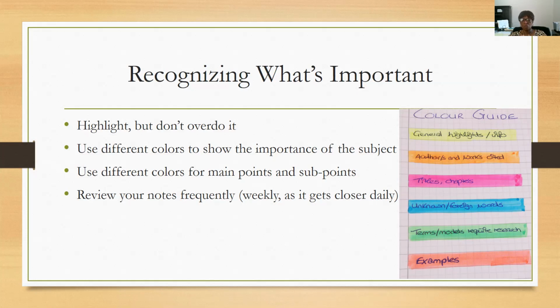And I would say to you, when you take your notes, review them frequently. Some folks say review them weekly. I would not say review them weekly. The reason I would not say review them weekly is because if you go to class twice a week, what good is it going to do to review them weekly? I would say do a little bit daily, not weekly, do a little bit daily.